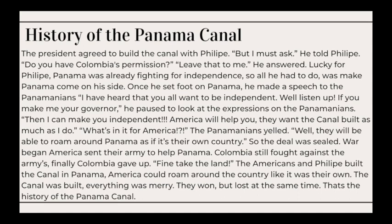Lucky for Philippe, Panama was already fighting for independence. So all he had to do was make Panama come on his side. Once he set foot in Panama, he made a speech to the Panamanians. "I have heard that you all want to be independent. Well, listen up. If you make me your governor, then I can make you independent. America will help you. They want the canal built as much as I do." "What's in it for America?" the Panamanians yelled. "Well, they will be able to roam around Panama as if it's their own country." So the deal was sealed.